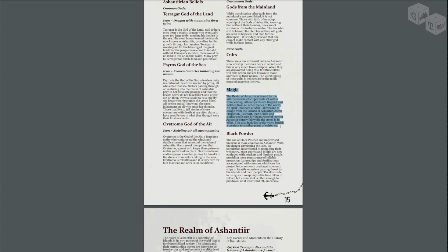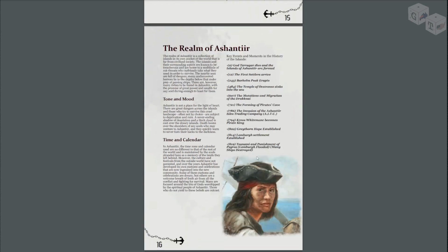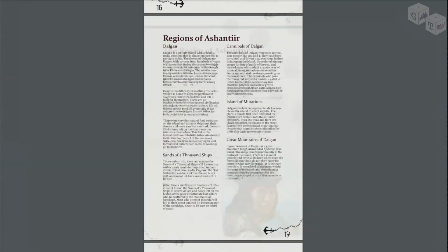Again, it gives you something to actually work towards. It gives you a hint of something that you can work towards while the storm is raging. Okay, how do we get the storm down? I like the fact that we're getting different styles of art too. That's kind of nice. Regions.